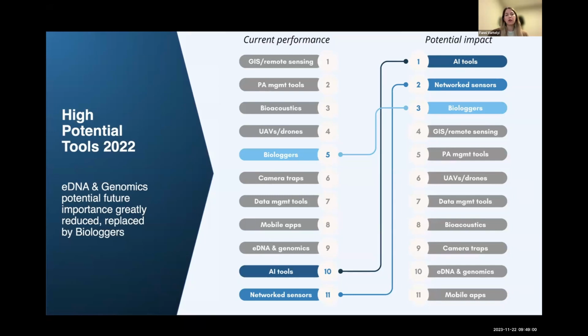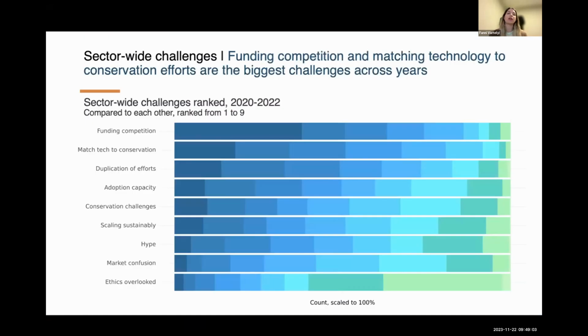So beyond technologies people are working with, we also wanted to understand what the sector-wide challenges are that people are facing on a day-to-day basis. And when looking at any of the last 3 years, funding competition came back by far the most serious challenge people identified, next to matching technology to conservation and application of efforts. But the rate at which funding competition is identified as an issue has been increasing. So it seems like it's even more of an issue compared to other challenges than the number 2 and number 3 in 2022 at least.